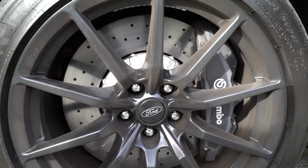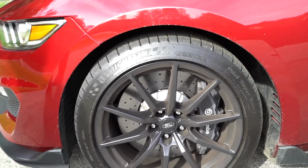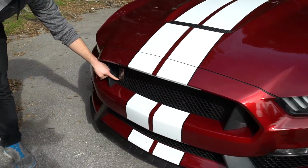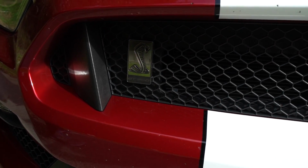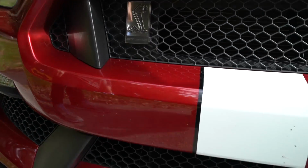What are these tires, 295 in front, 305 in back or something? Yeah, they're 305 in the back. Nice little stagger. So here's that snake right up here you were talking about. The GT350. The R is red, right? That's how you can tell the two badges apart? Yeah, the R has that little more intense thing. And of course you have one more Shelby badge down here on the front splitter.